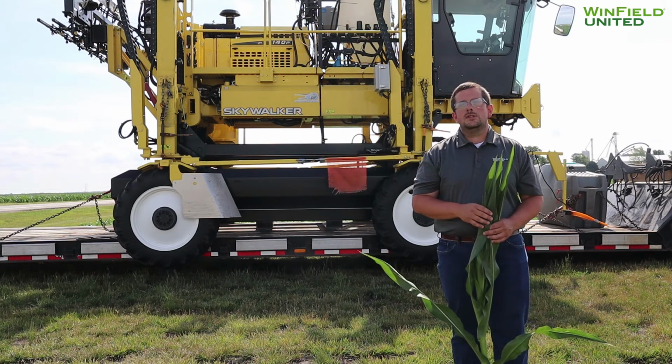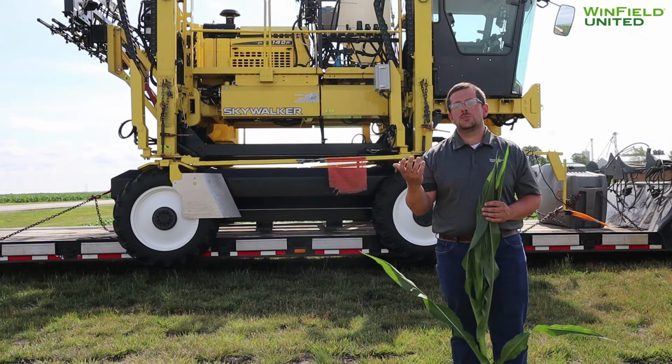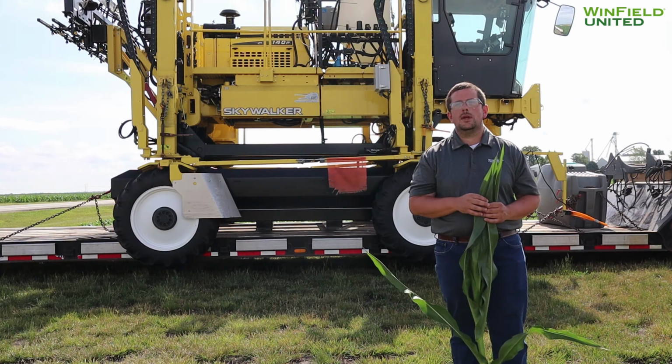The last thing I want to mention with you is that even though we're looking at this V10 versus R1 timing, for those that do go out and choose to make a V10 application or a pre-tassel application on their crop, there may be certain situations, particularly as we move into northern Illinois, where we have tar spot, where we need to be actively scouting those fields and thinking about maybe a later season fungicide application, potentially at R3 or R4. With tar spot and southern rust as well, we know that those diseases can come in pretty late in the growing season and impact yield. So we may need to follow up with a second application if conditions are favorable, we've got the disease present, and also considering the economics of the application as well.